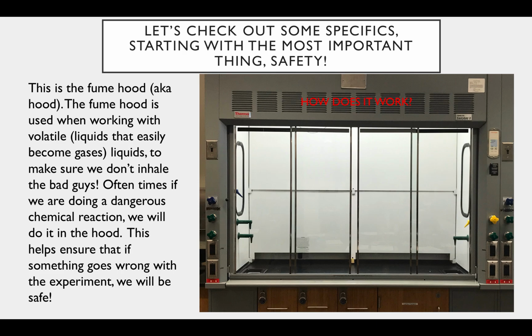So how does this thing work? The doors here slide to close, and the blowers, which are up here, suck all of the air out of the area that you're working in here. So when the doors aren't fully closed, the hood is not going to work as well. But when they're fully closed, there should be no vapors escaping from that hood.